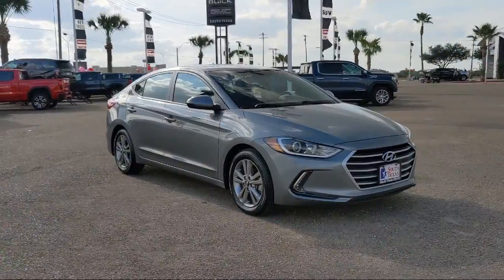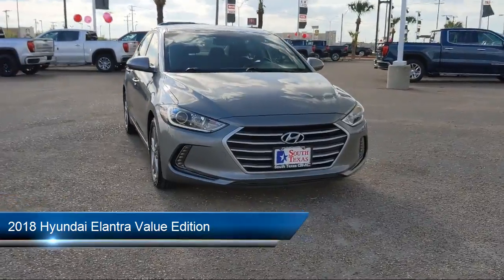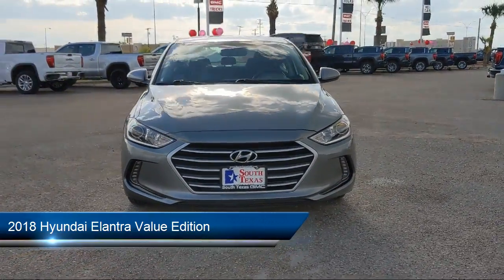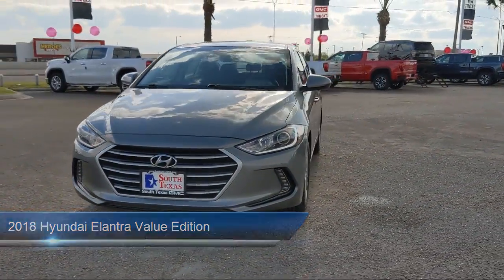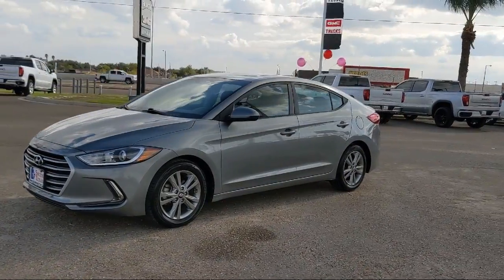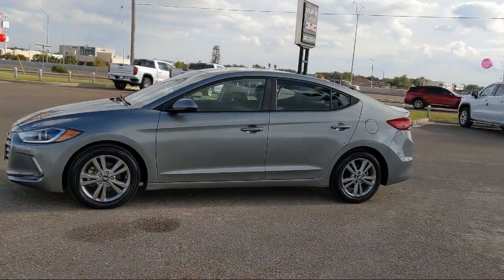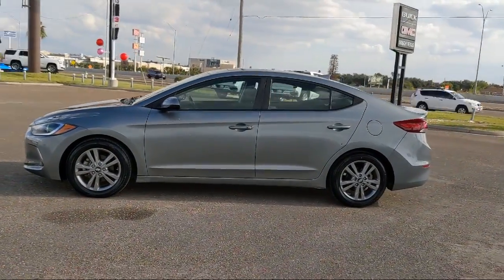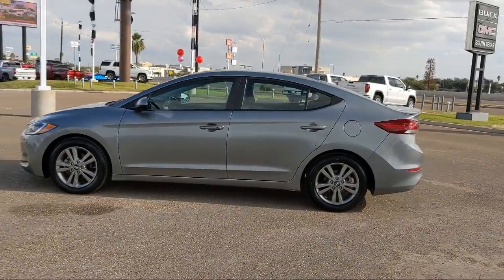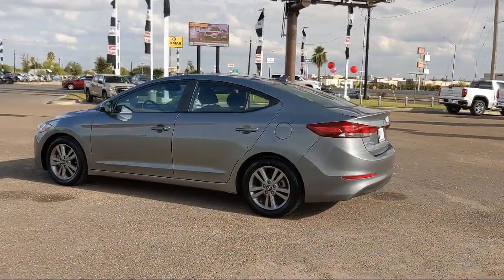And here's a look at another one of our great vehicles from our inventory. It comes equipped with smart device integration, blind spot monitor, HD radio, Bluetooth smartphone integration, leather-wrapped steering wheel, heated front seats, keyless entry, MP3 player, auxiliary audio input, cross-traffic alert, and has less than 35,000 miles on the odometer.